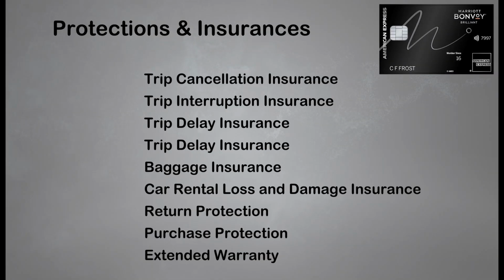Next, let's take a look at the protections and insurances that come with this card. You're going to get trip cancellation and trip interruption insurance, trip delay insurance, baggage insurance, car rental loss and damage insurance, return protection, purchase protection, and extended warranty. All the big travel and shopping protections and insurances you would expect from a top-tier travel rewards credit card.